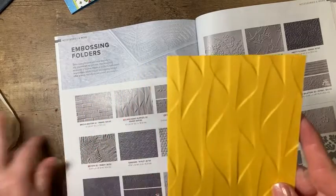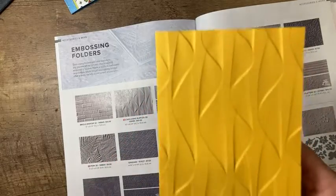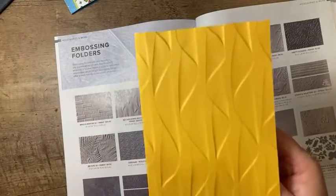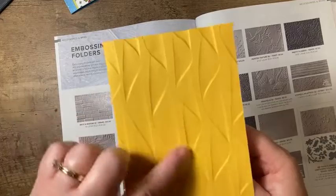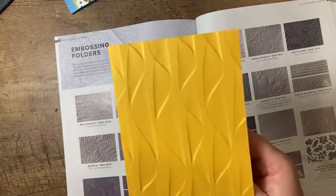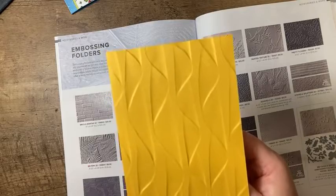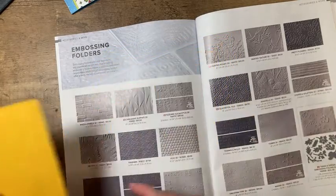Here is the card base that we're going to be using today. And I did this one more just so that I would have some type of impression on the front of my cards. I don't often like to leave them just plain. And so you can tell how deep that is. I think this would be a fun one to use with ink as well, so that when you run it through the embossing machine, you're going to get a little bit of color on here too.